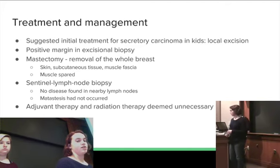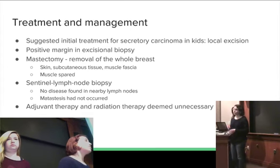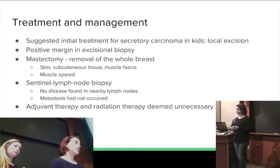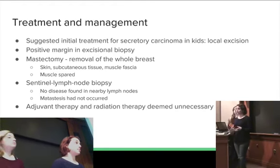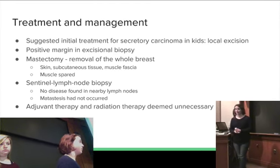And through this, they were able to note that that had not happened yet, which was a very good sign for the patient. And because of this, they were able to bypass adjuvant therapy and radiation therapy, which was especially good considering the patient was a child, because the radiation therapy can inhibit the normal growth of musculoskeletal tissue, and it can also lead to increased risk of the development of an additional primary cancer, which in a child are all larger risks. They have much more life left in which they could possibly get a cancer, so you don't want to have to give a child radiation therapy if you don't have to.